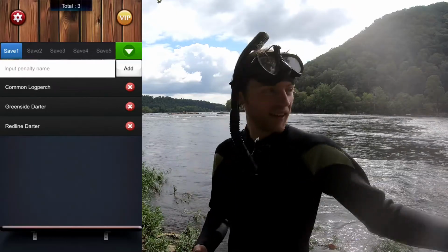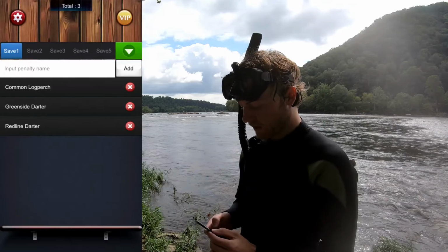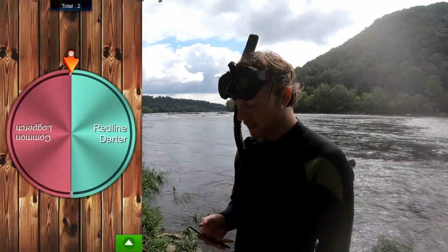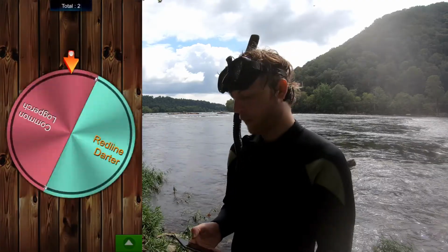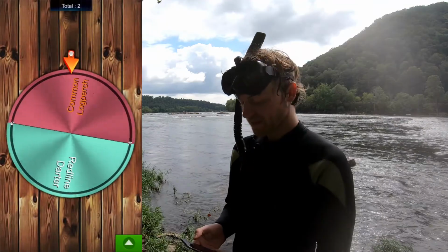Also, do y'all see that little bass chasing that shiner? Oh, that was freaking cool. So let's delete greenside darter out of here. Bam. Well, that leaves just two, common log perch and redline darter. One's super common, one's pretty hard to catch. Which one will it be?